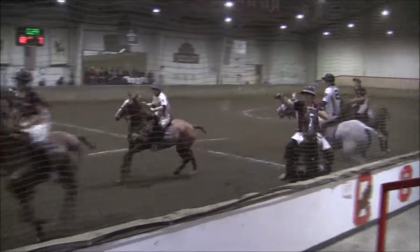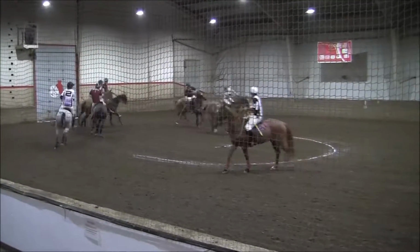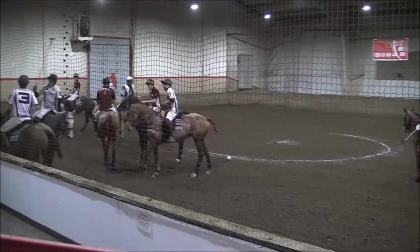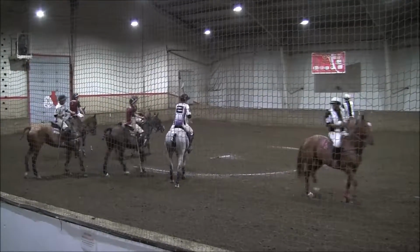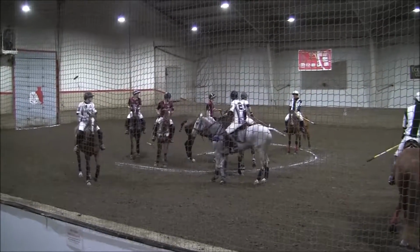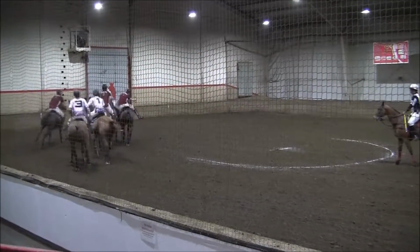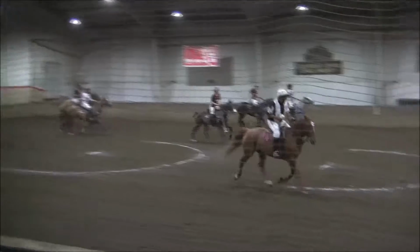Lynch with the back shot down the hall. 30 seconds remaining in the chukker. Marinelli with the shot just wide of goal. Gonna attempt a second one. Backs it, bounces off a horse. We have a whistle. There's going to be another point for UConn.